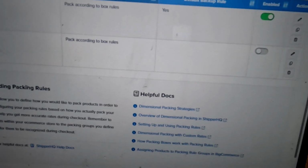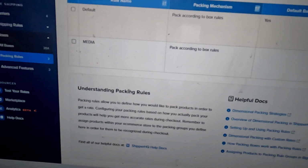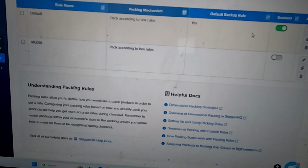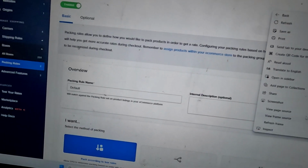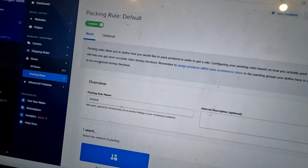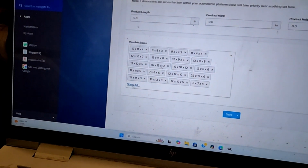And then there's actually a default. I have certain size boxes also for media as well. But I can go over here and I can hit edit. Okay, and then we just scroll down. All right, possible boxes.